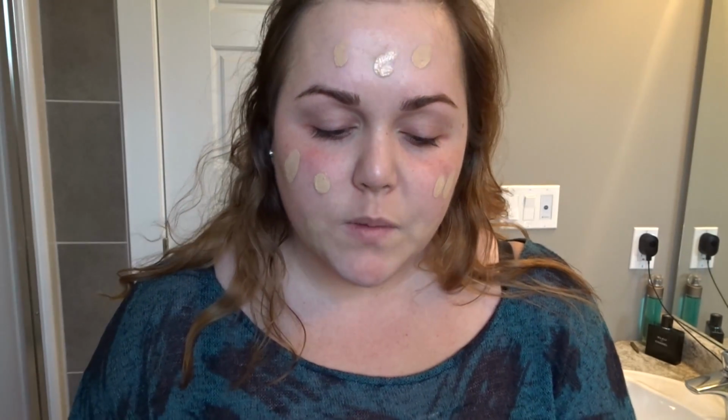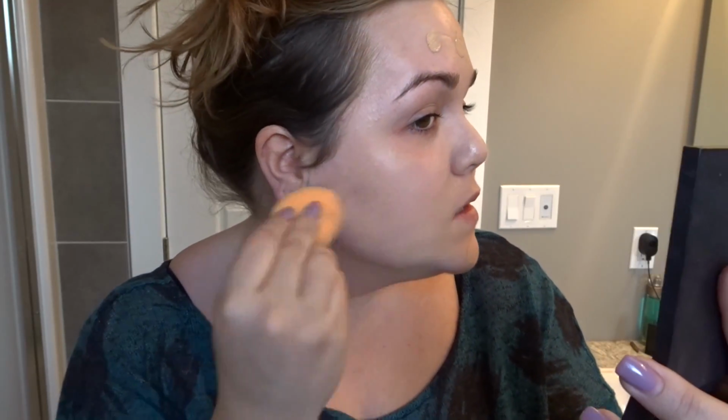I am a consultant with Arbonne, mainly because I love their products. So the foundation works really well for me. It's a liquid and it's really lightweight, which is nice. To blend, I'll either use my Real Techniques sponge or this Real Techniques brush. I think this is the buffing brush. Today I'm going to use the sponge just because I feel like it's a bit faster and doesn't take as much effort. So I'm just going to pat that all into my skin.